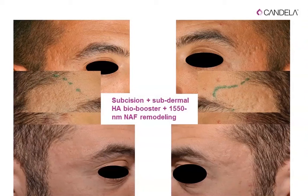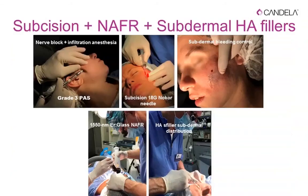Okay, let's go on. This is the sequence: no block, infiltration anesthesia, subcision with 18 gauge knuckle needle. Then of course we eliminate the bleeding and we control the bleeding. Then we immediately use the 1550 erbium glass to stimulate the collagen on top, and then we inject the filler, subdermal distribution filler, as a bio booster.